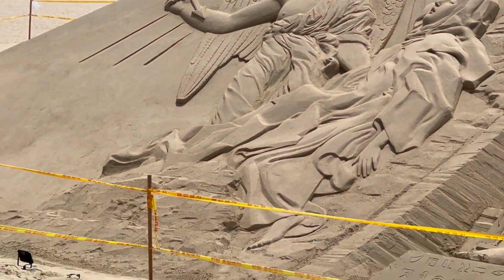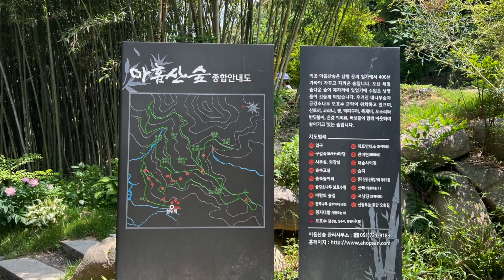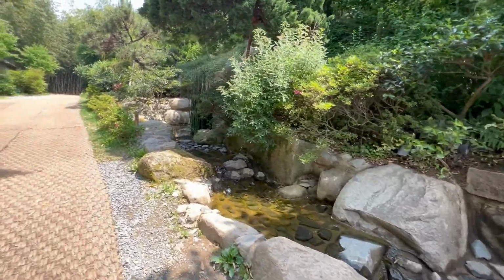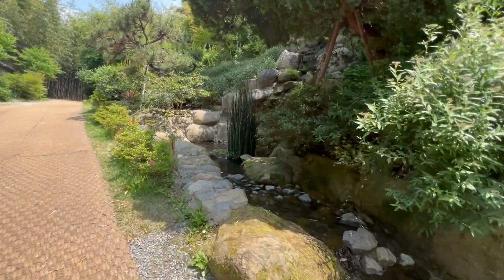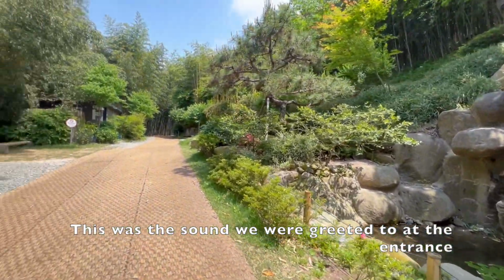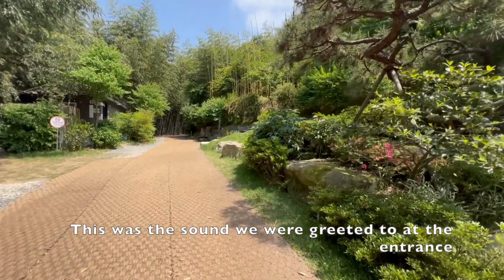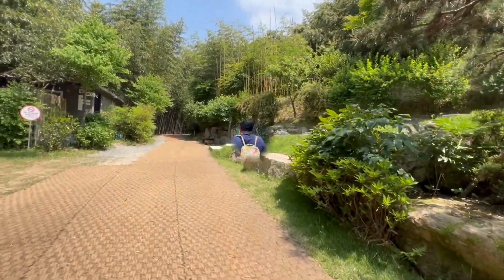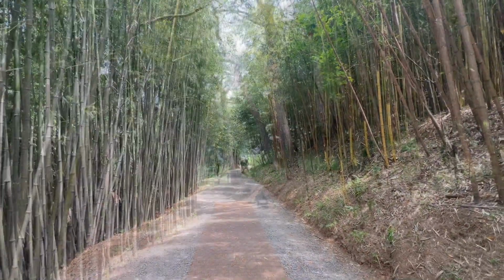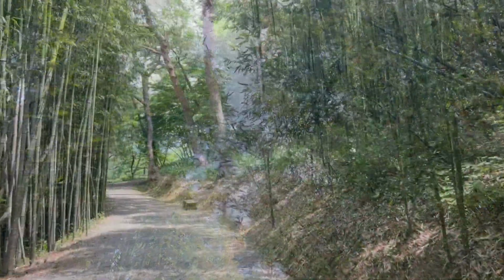While the Sand Festival wasn't on our list, the next location was. It was a bamboo forest, and I was so looking forward to it. And it did not disappoint. And as you can see, the excitement was very real. There is a fee to enter, but it was so worth it.